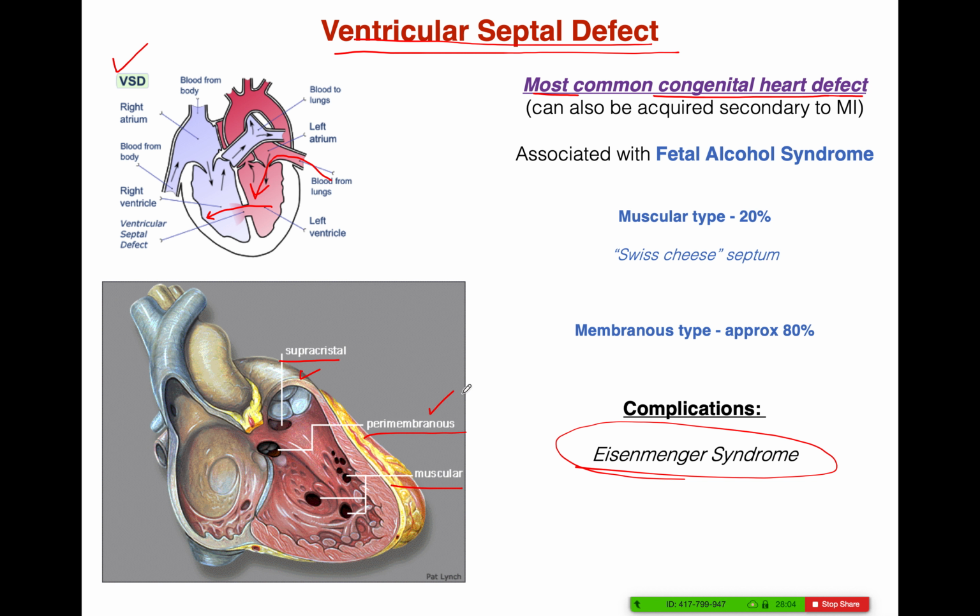type that is associated with those neural crest cells right there at the endocardial cushion. Muscular is a little bit further down in the intraventricular septum, and they call it muscular because it's right there in the muscle. The most common type here is going to be the membranous. We're looking for a defect that's right near the beginning of the intraventricular septum. I doubt you'll be asked about that particular fact, but if you are, now you know it.